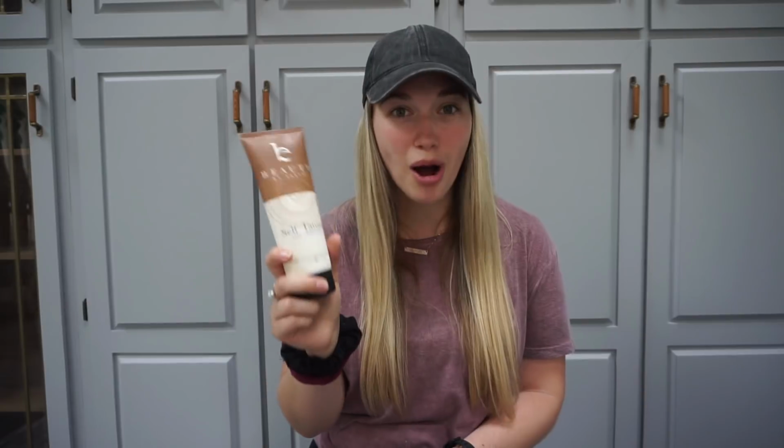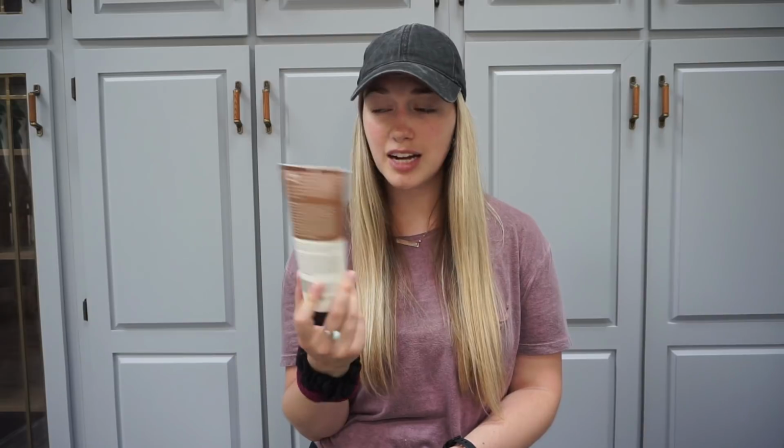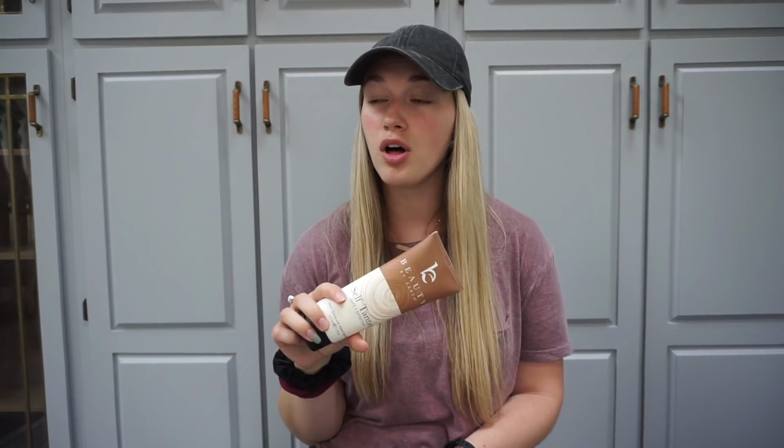Love it. My mom uses it. My mother-in-law is probably about to start using it, and everyone that I have recommended Beauty by Earth products to has come back and said that they really do enjoy it. And I just really love the fact that it is not full of chemicals. It doesn't have fragrance in it. It doesn't have all the fillers and stuff that other self-tanners have, and that's really important to me.